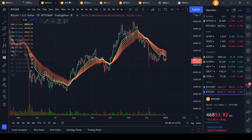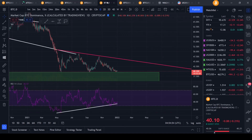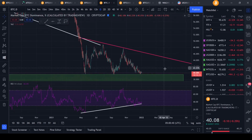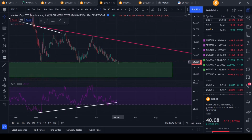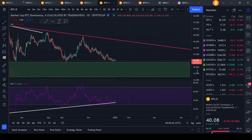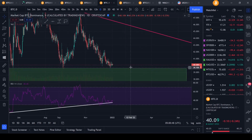And what is one thing I believe? Oh yes, I wanted to talk about the Bitcoin dominance. We can see that the Bitcoin dominance has actually come back down to the 40% level. So I don't think it's going to move any lower than that. Maybe 39%, like 39.6% to be exact. We might come back down and touch there.